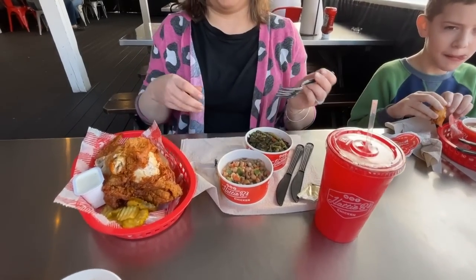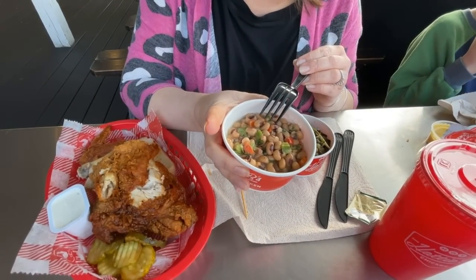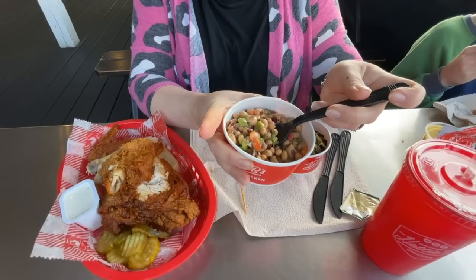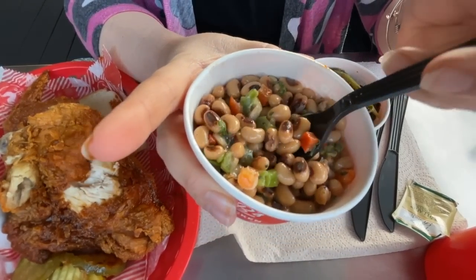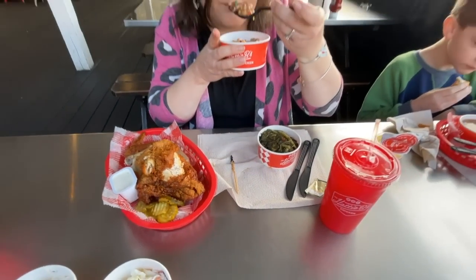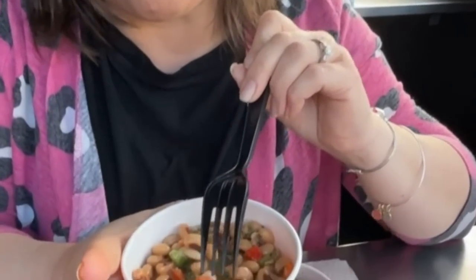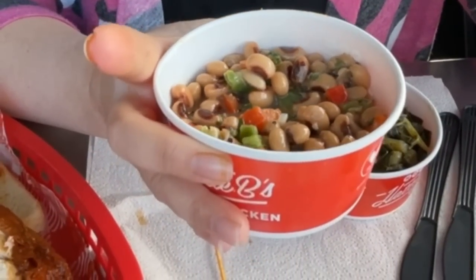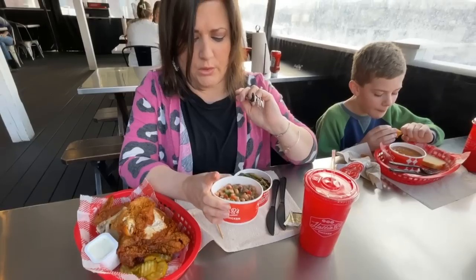All right, Jennifer, let's move on to these sides here. So here is the cold black-eyed pea salad. And look at all of those pretty vegetable colors in there. That is really great. The black-eyed peas are not mushy. They're like perfectly tender. You got a little bit of green pepper in there and some tomato and then celery. It's a very, very good combination. I really, really like it.